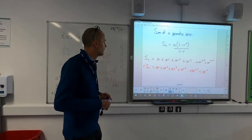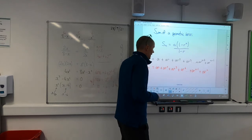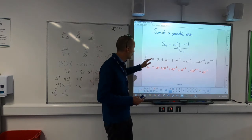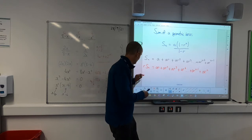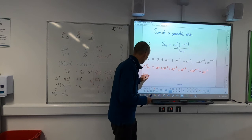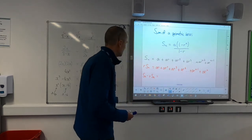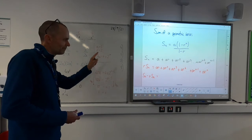I'm then going to do this equation take away this equation. And I can do that because I'm taking the same thing away from both sides of this equation. Okay, what are you actually showing us? I'm proving this formula. Okay. Which is on the syllabus, but very unlikely to come up, so I don't want you to lose too much sleep over this. So I'm doing the top equation take away the bottom equation.